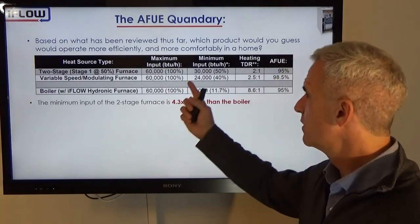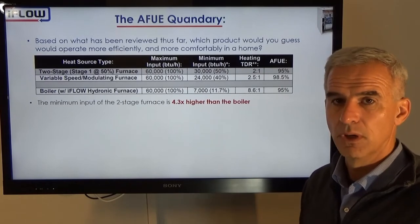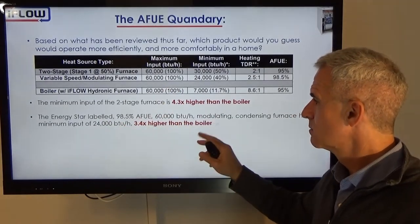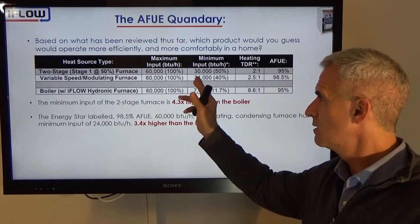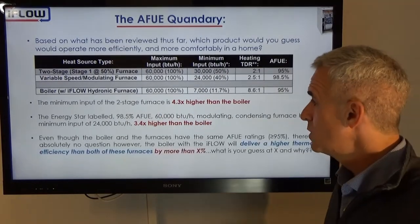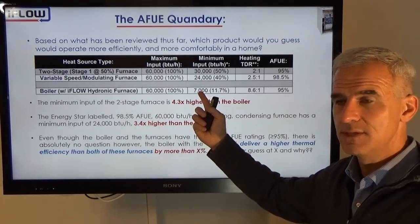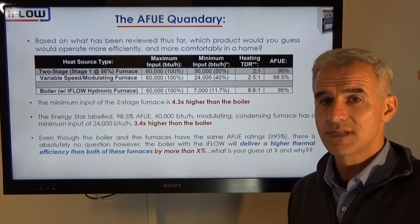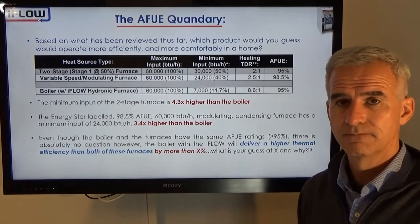The minimum input of the two-stage furnace is 4.3 times higher than the minimum input of the boiler. The Energy Star labeled furnace is still 3.4 times higher, right? The minimum input is still 3.4 times higher than the boiler. Which one's going to be able to modulate better? The boiler, no question. At 7,000 BTUs, it can cover much more of that curve that we looked at without cycling than the two-stage or the modulating condensing.